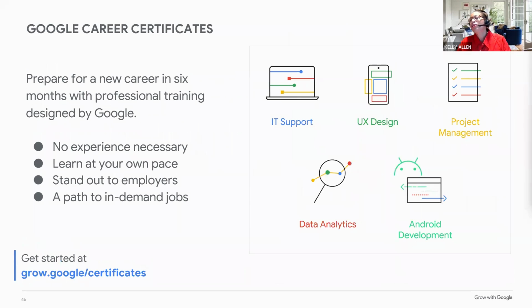So what if you're looking to start a whole new career and land a competitive paid job, or build some additional skills to grow in your career? You need to check out Google Career Certificates. Google Career Certificates can give you a path to an in-demand job with top employers that are currently hiring. You can earn a certificate and prepare for a new career in a high-growth field in only 6 months, even if you don't have experience.